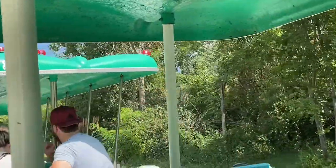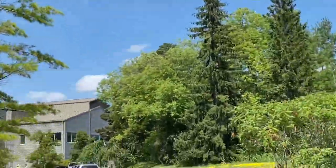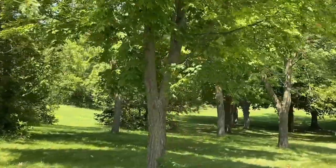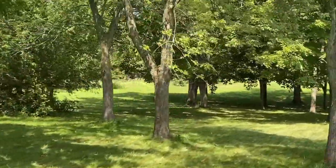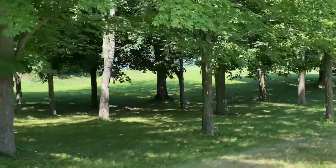Coming up on our right-hand side, you may notice some fencing. Those are the Shady Acres. There are a few of them there at the moment, Phoenix and Alexandria. But if you don't get a good look at them right now, that's okay, because there are plenty more very soon.